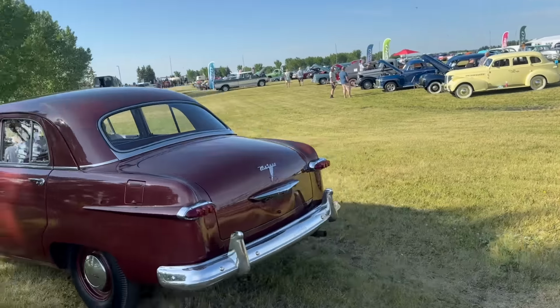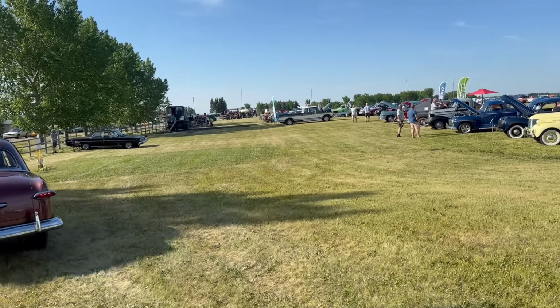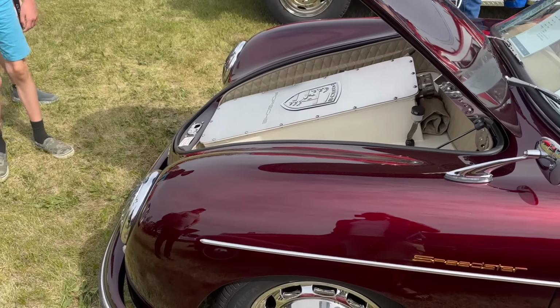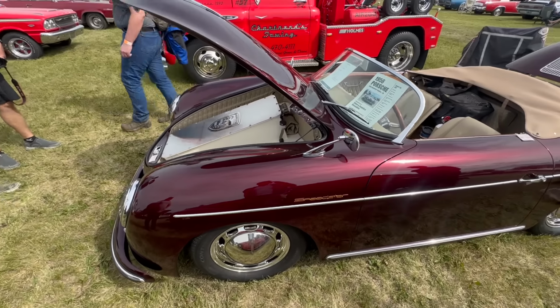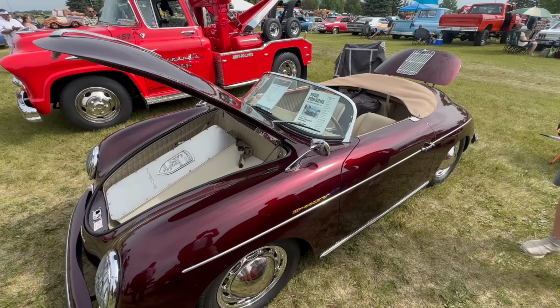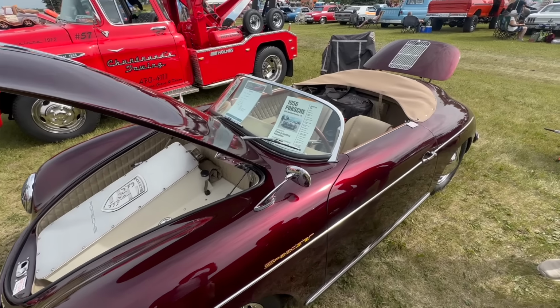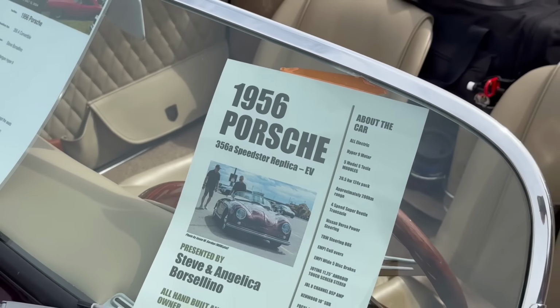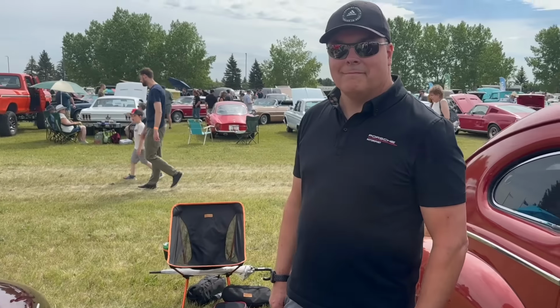Okay, let's follow this down and see what we have down at the end there. I do want to check out the old bus that pulled in. Now here is a knockout little car. You look at this, it's a 56 Porsche Speedster. It is a 356A replica, but what's caught my attention is those two little letters right there, EV. This is an electric. So Steve, why don't you tell me about the build?